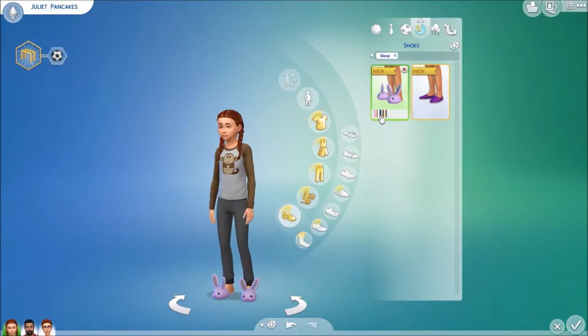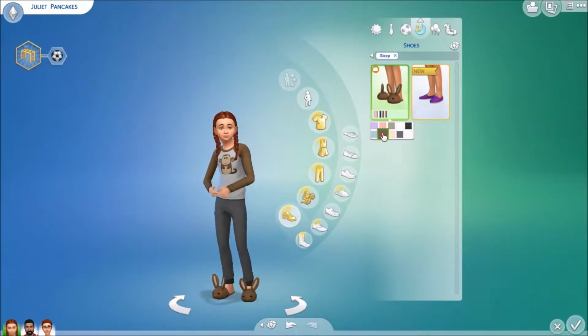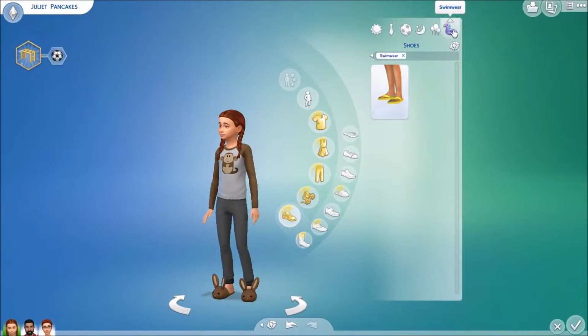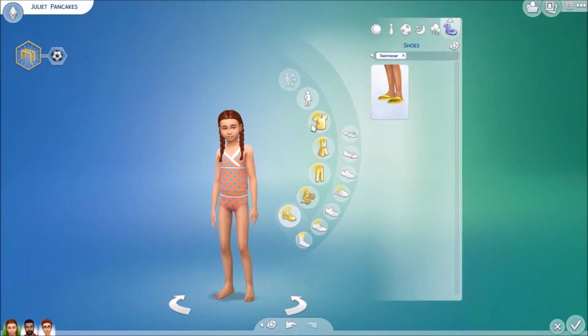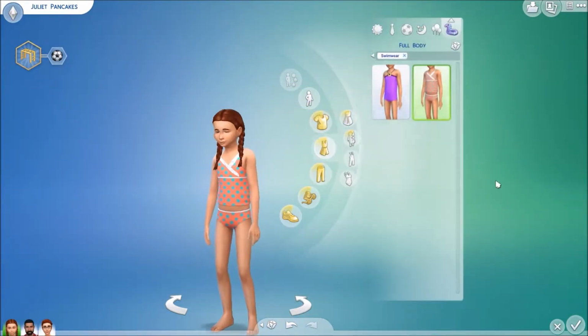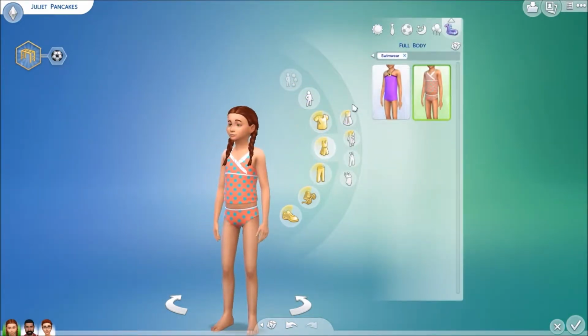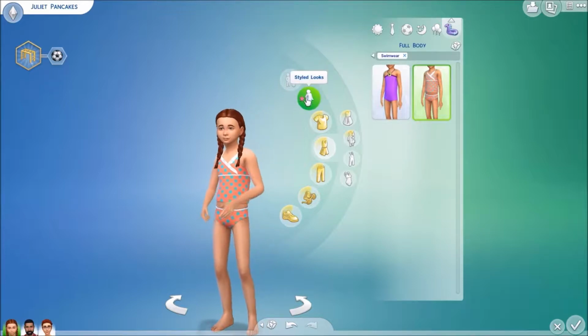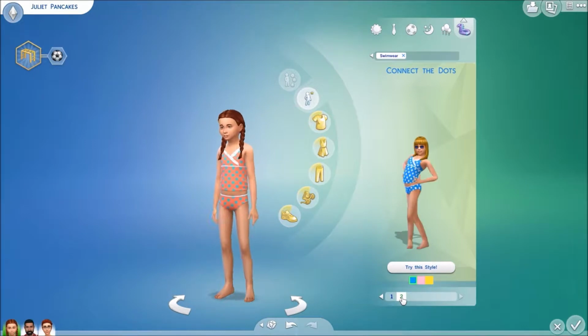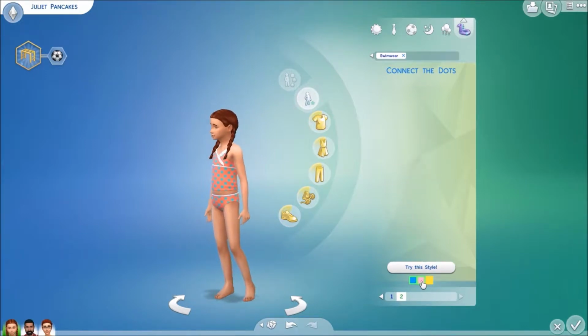And let's give her some slippers. Some bunny slippers to match her jammies, because this is just the cutest thing ever. Do we get new swimwear? Any new swimwear? Nope. Nothing new. We have styled bathing suit looks. Only two.